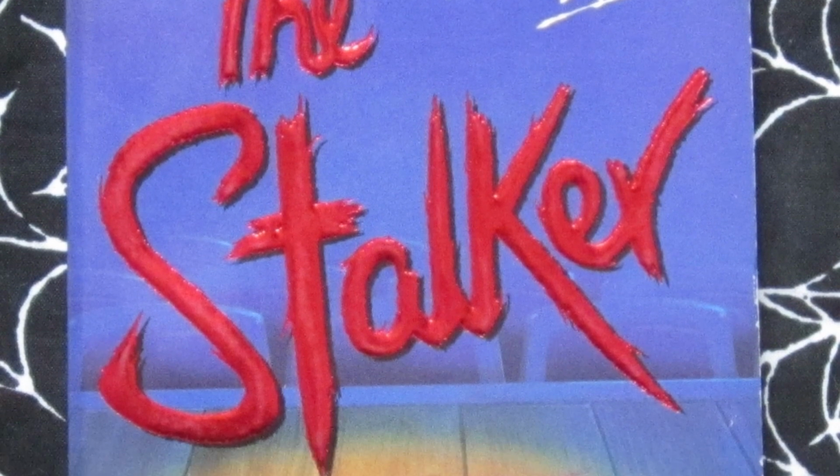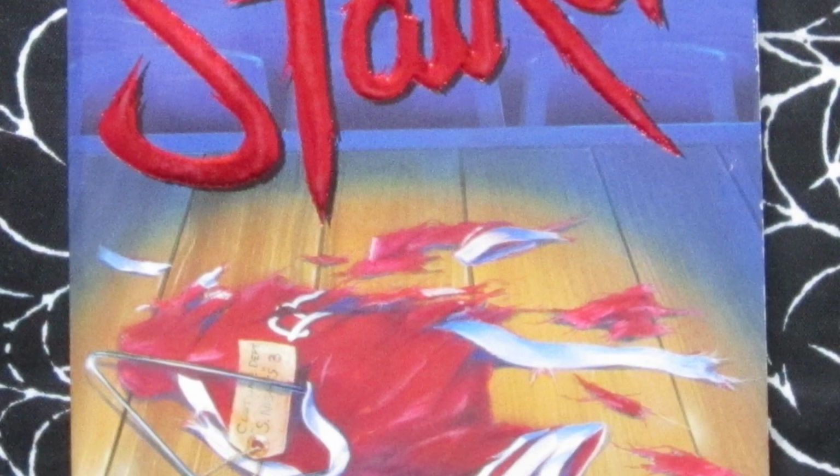I really like the red and blue of this cover, and we see this ripped up costume on the stage and this ominous shadow leaning over it.